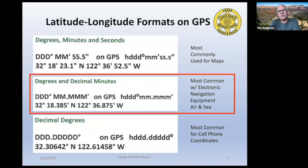Rich talked about the 4 types of coordinates, 3 of which are lat long. This is a summary slide of the different types of lat long coordinates. The degrees, minutes, and seconds, in my search and rescue career, I can't ever remember a time where we got coordinates in degrees, minutes, seconds. Right. You need to know what it is.